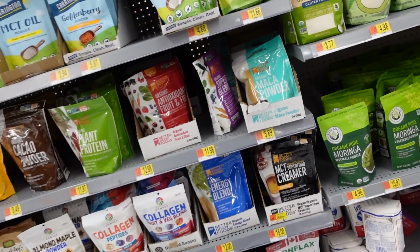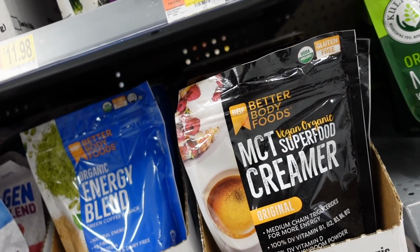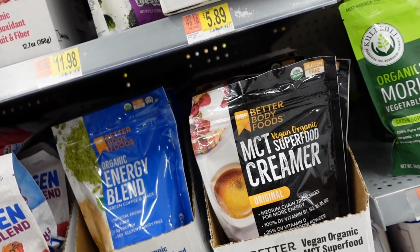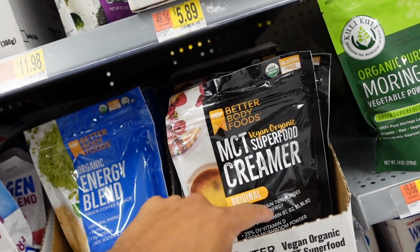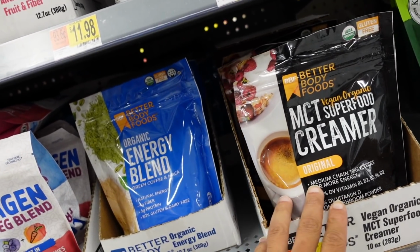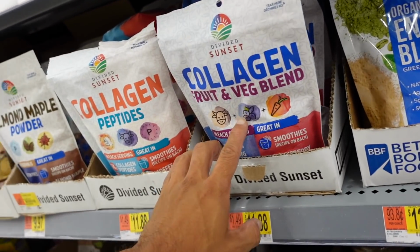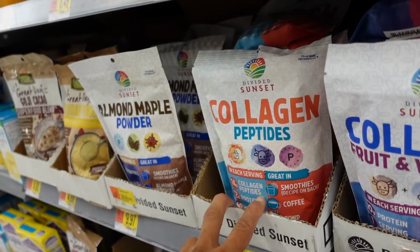So I just stumbled upon this section here at Walmart, and this is actually pretty cool. So again, just more options now that it's 2020 and the ketogenic diet is here to stay. But we have some MCT Super Creamer. You guys know I'm a big fan of MCT Creamer. I don't like the liquid just because it upsets my stomach. We also have some collagen right here. I'm a big fan of collagen.